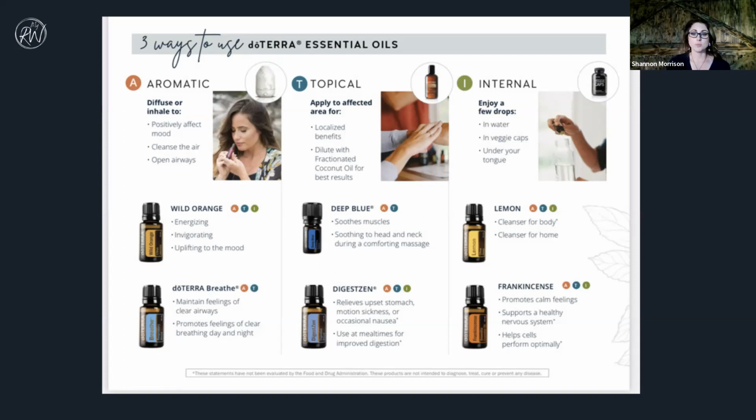Why do you think you want to put citrus in your water? Anybody? Raise your hand, put it in the chat. Why would we put wild orange or lemon in my water? You can unmute, Stephanie. You can tell me. Immune system response. Yes. Thank you so much.